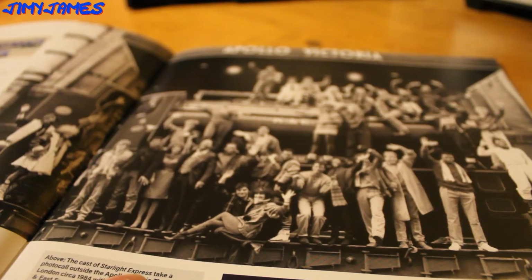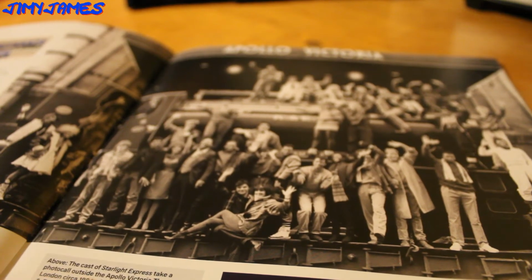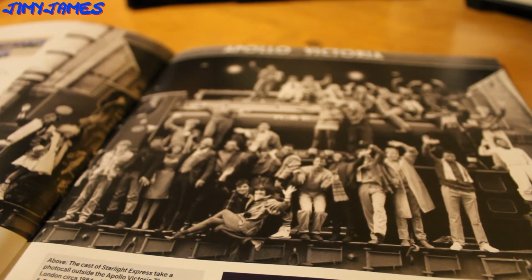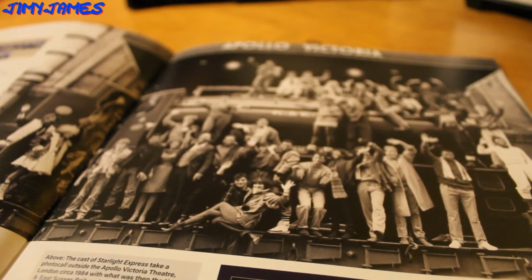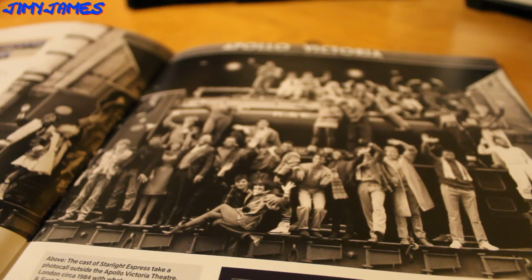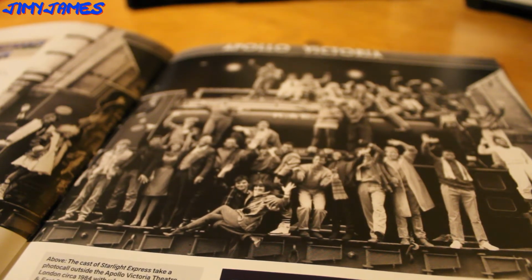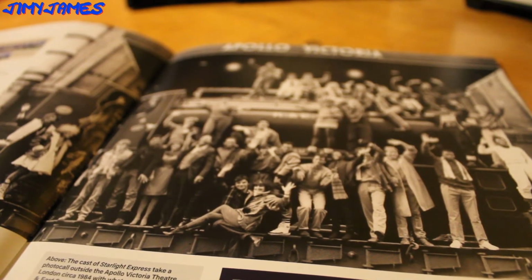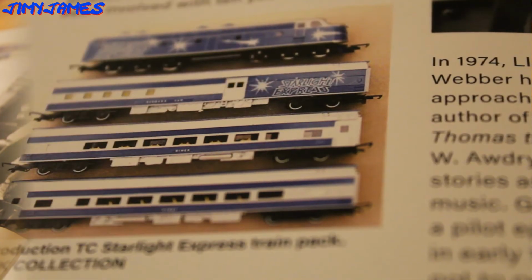Cast of Starlight Express, a photo called Outside Apollo Victoria Theatre, 1984. What was then the Kent and East Sussex Railway Hunslet Austerity 0-6-0 number 24. The locomotive had been specially brought into London on the back of a low loader for the occasion. Former War Department loco, now at the Colne Valley Railway in Essex, undergoing overhaul. And then there's a Starlight Express set, coaches and wagons. They went around for quite a number of years.